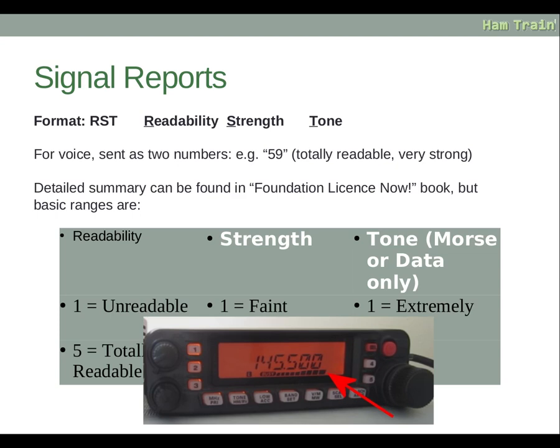The second of the signal report items is the strength, and you can actually normally read this off the face of your radio on the screen. You'll notice the diagram at the bottom here shows a series of blocks, and that represents the strength of the signal it's receiving. So this signal on the radio here appears to be the strongest it can be, and this goes from 1 to 9. So 1 would be a weak signal, 9 would be a fully strong signal, and obviously anywhere in between for the in-between numbers.